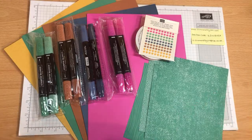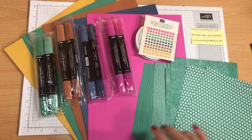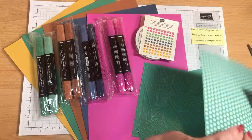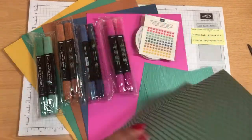And then we have the textured one and the circles. So in this pack, you get four of those in that colour and four of these ones. So you get eight in each colour, really, but they're double-sided.